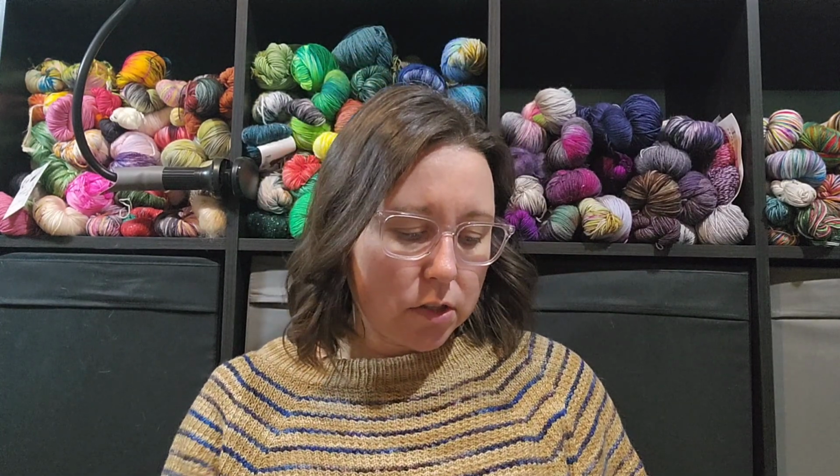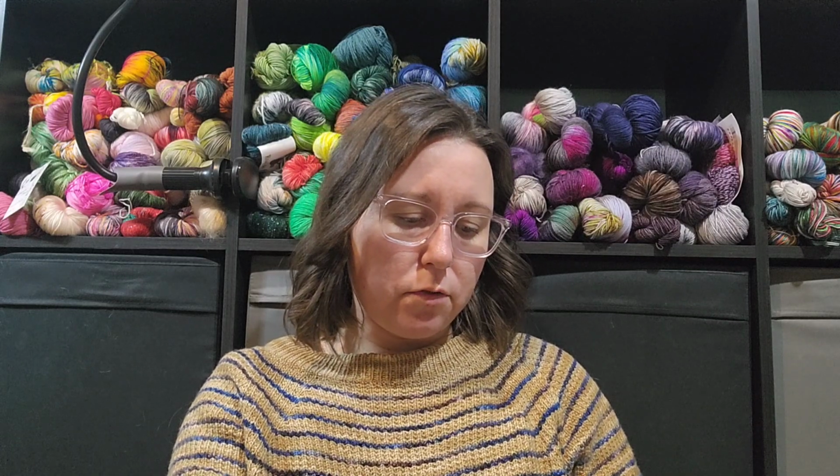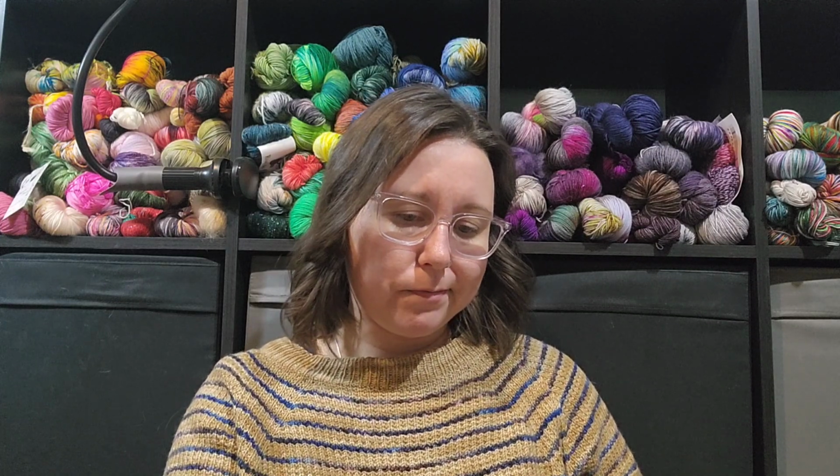This was 7 colors, I think. Yeah, 7 colors. 1, 2, 3, 4, 5, 6, 7. So, although if a pattern calls for like 4 colors, I can easily modify that to use more than that.